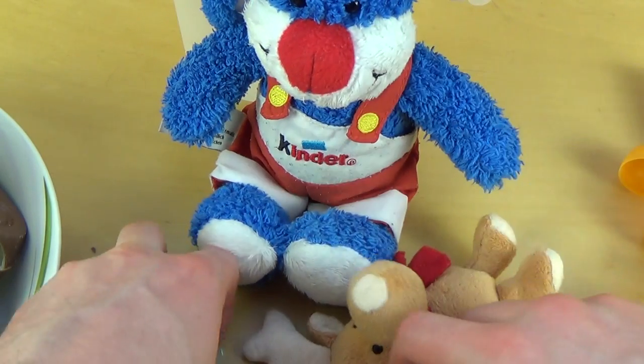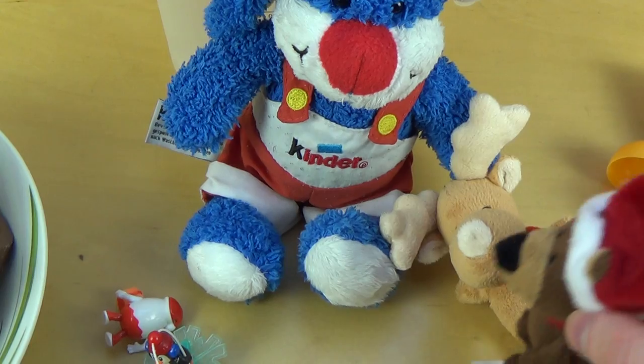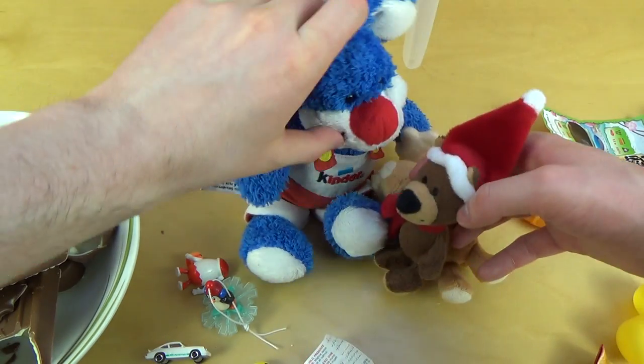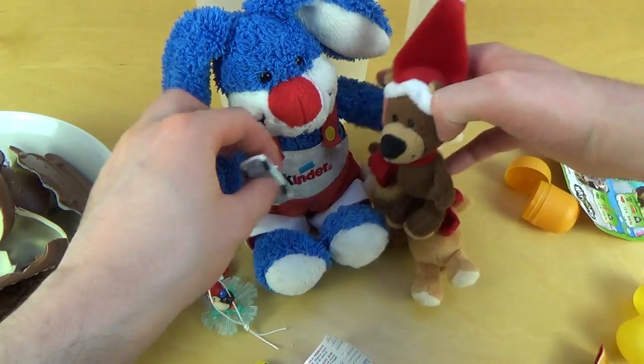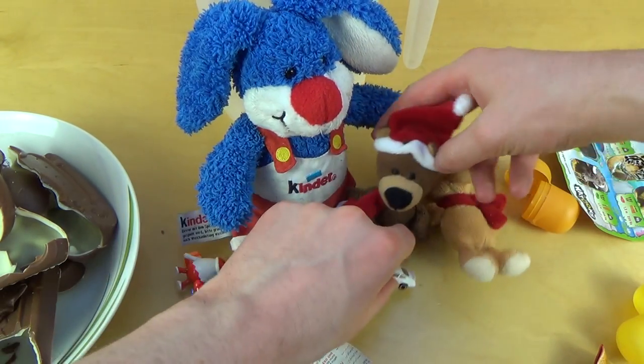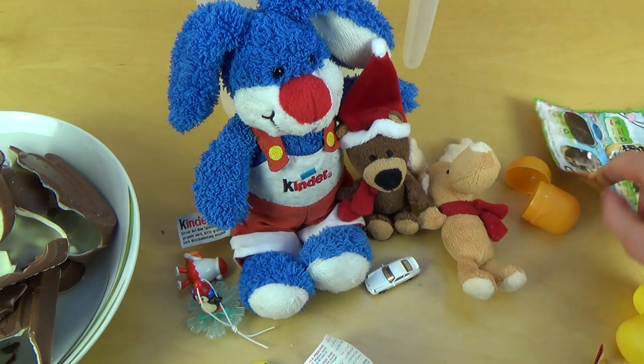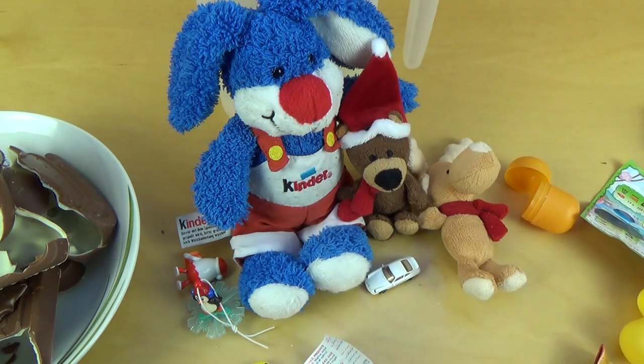Okay. So, yeah, and here comes Professor Brown Bun. Yeah, I give you a Porsche brownie. All right, so that's it. Which toy do you like the most?